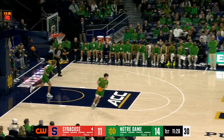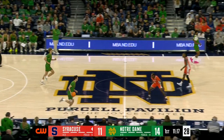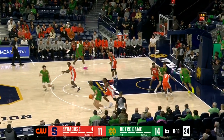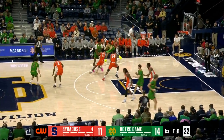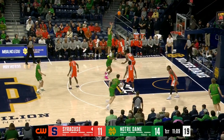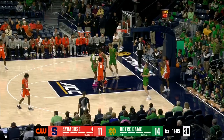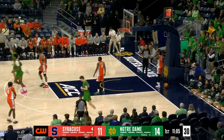Nine points and 5 boards in 19 minutes off the bench in the loss at Tennessee on Tuesday for Jyare Davis, number 13 for the Cuse. Shrewsberry thought about 3, cranks it up. Weak side Konieczny, off his fingertips and out of bounds to the Orange.